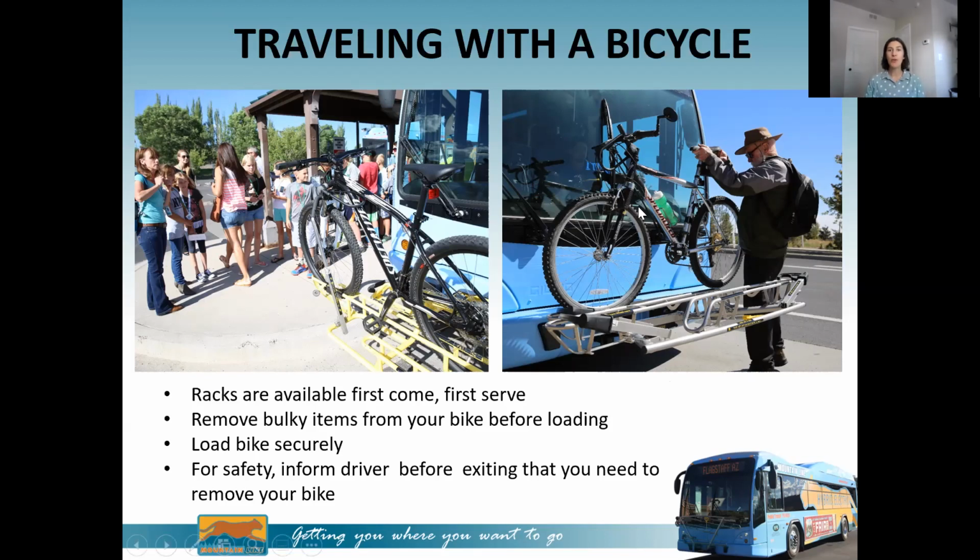It's important to remove all bulky items, as these could fall off and obstruct or hinder the operations of the bus. As well, for your safety, it's important to inform the driver before exiting that you need to remove your bike. Just give a heads up, like, hey driver, I have my bike. That way they know to pause and wait for you to get your bike off. There are 3 easy steps to put your bike on, and there are different stickers that let you know where to put either the front or the back tires. And then there's this lever to put over the front tire of your bike.